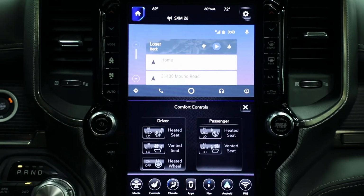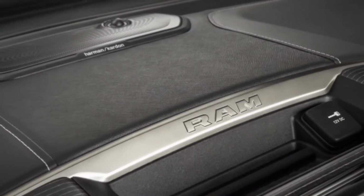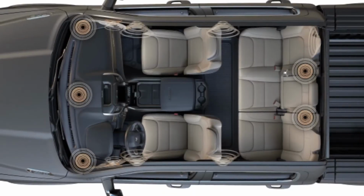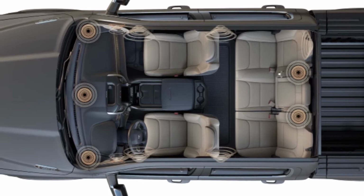And when we talk audio, that leads into our Harman Kardon audio system. We have our 19 speaker system, so it's the first time we've put 19 speakers into a pickup truck. It's a 900 watt audio system. It's not only sounding great, but also the appearance of the speaker grills.